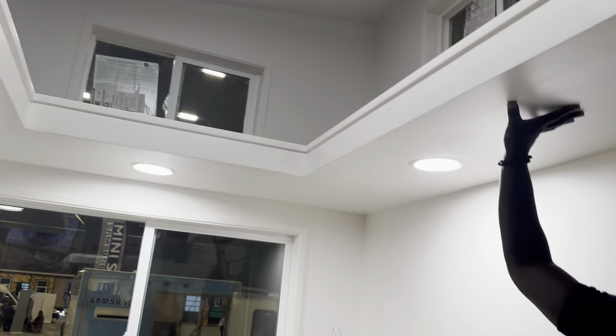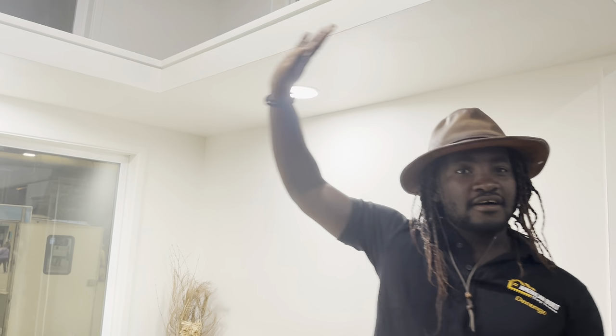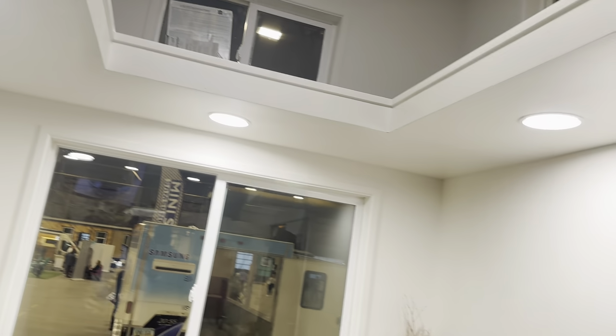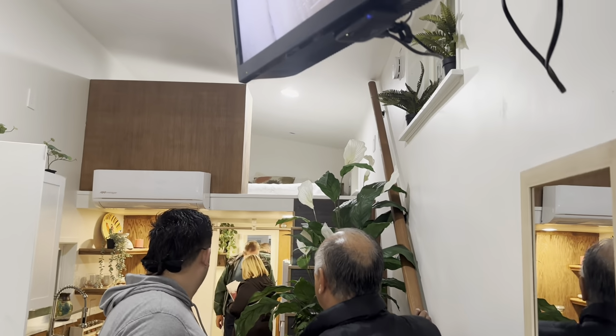This was probably for a catwalk, for a cat. Oh, okay. You can close this off and make it a loft, or you can leave it open for storage. Or just put plants up there and decorate it. Right, make it look good. There's the loft upstairs.